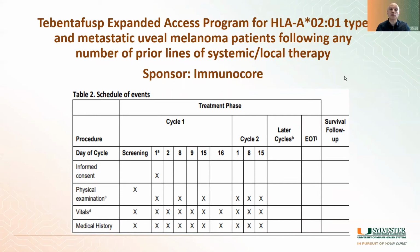Differently from the original trial, patients to go on this program could have had any number of prior lines of therapy. Remember, in the original protocol, patients could not have received any treatment. But there is data from other studies suggesting that patients that have been treated with other types of treatment also respond well to this drug. So this is an option. At Sylvester, we have treated a couple of patients under this expanded access program. We did participate in the original trial.